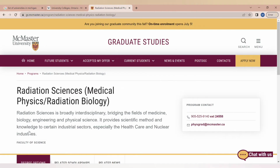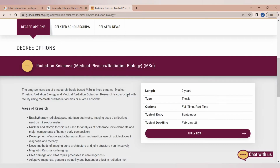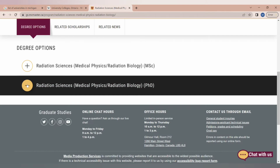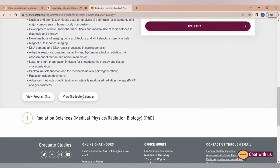So once I click on that, it takes me to this site, and you can open it and see what the master's entails, and then you scroll down and see what the PhD entails and decide which one you would want to do. The other thing you have to take note of as well is if they offer funding and the application details, the application deadlines, because sometimes they do have different deadlines for international students and different deadlines for domestic students, right? So I did a master's, so let's go down here.